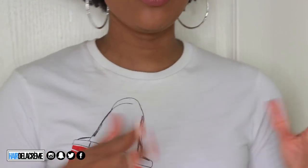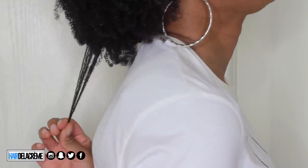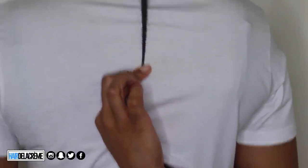You see that, how my camera just gives you that different look. But anyway, let's go into seeing how long it is when I pull my length down. So let's go ahead and do that so you guys can see the length in the back. So here we go. So that's the length in the back.